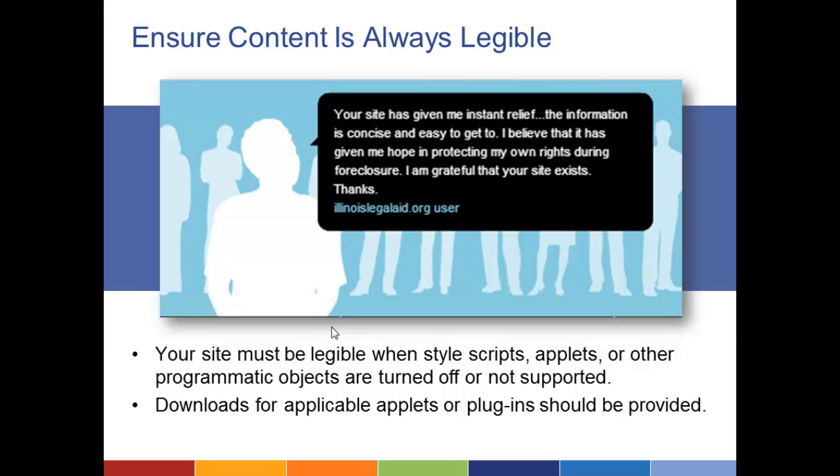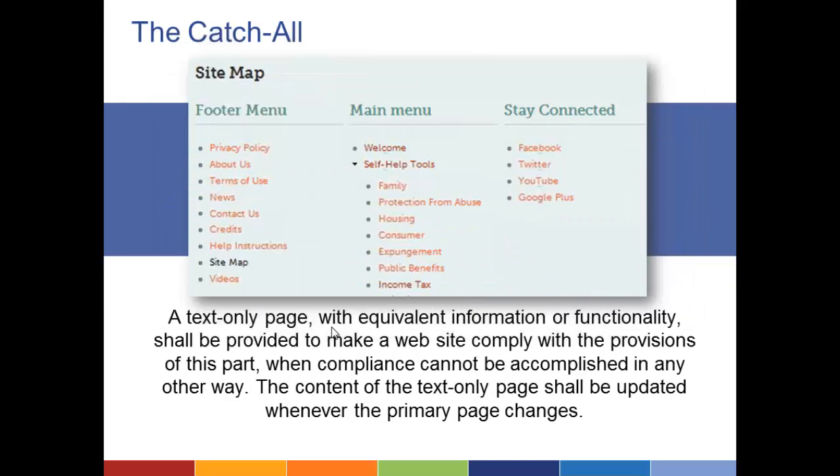Ensure your content is always legible. So this is precisely what we've talked about. When you turn off everything, the content should still be legible. Downloads for things that you might need, like applets or plugins, should be provided.